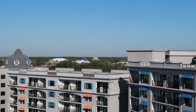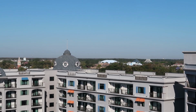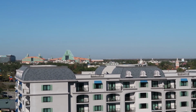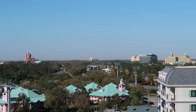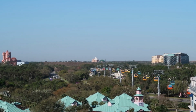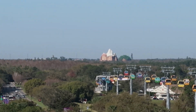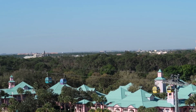There's the Land pavilion in Epcot. Just going over there, you see Canada, Italy, the Yacht Club, Swan and Dolphin. All over there is Expedition Everest and the Tree of Life. Zoom in on that. Then you got Tower of Terror, Galaxy's Edge.